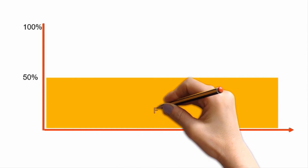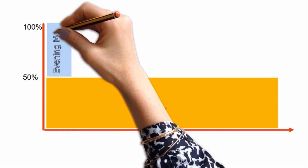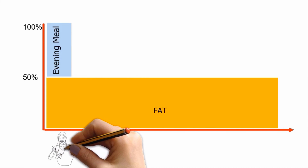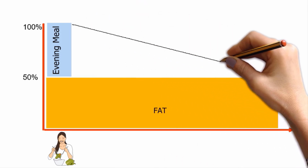And where do the calories come from? Well, here's where it gets really interesting. Again, about 50% of our fuel needs come from fat, most of that from our meals and our stored body fat. The carbohydrate in the last meal of the day will provide no more than 2 hours of glucose, even if you ate a large amount of carbs. If your blood glucose stays higher than normal for more than 2 hours, well, you've met the criteria for diabetes.